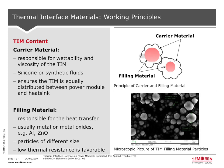Then you have the filling material. The filling material is responsible for the heat transfer. Here, mostly metals or metal oxides are used, for example aluminium or zinc oxide or boron nitride. You have different particles with different shapes or sizes, and the ones with the low thermal resistance are preferred.